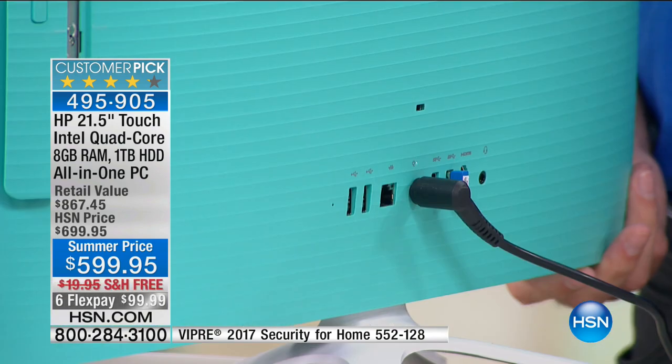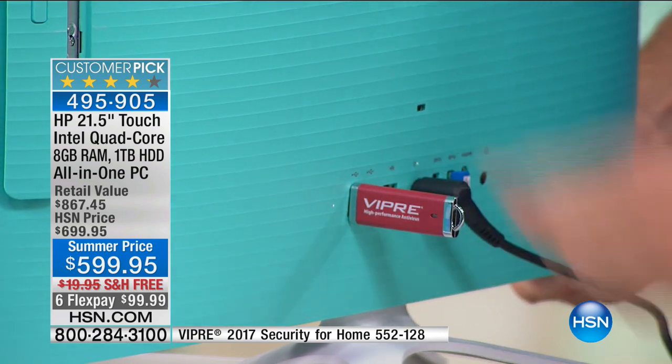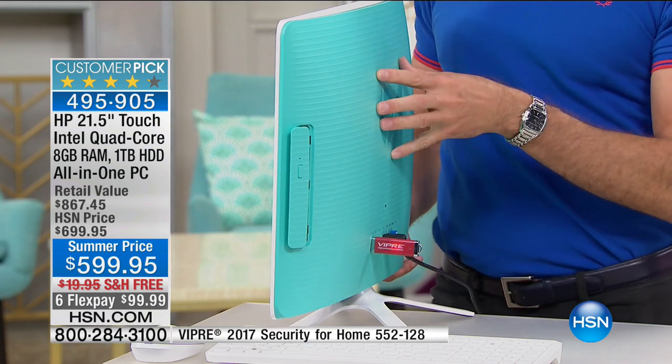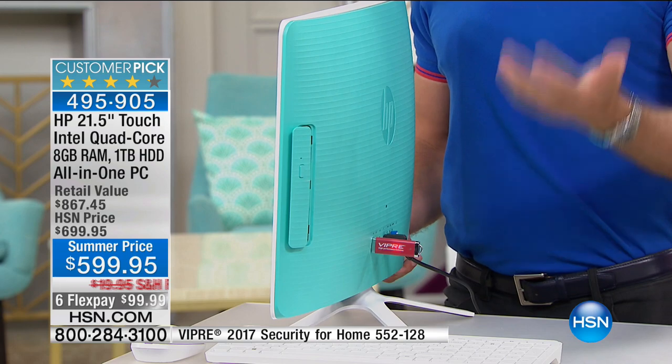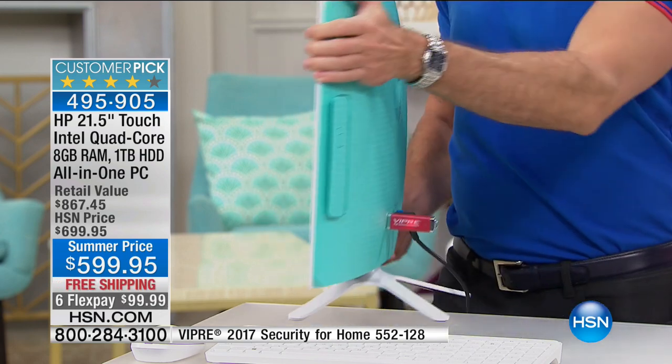These are USB 3.0 ports, so they run up to 10 times faster than USB 2.0 ports. This is the point where we always get really busy, because people look at the computer and say, wait a minute, I would love to have that in my house. That could go anywhere. I could keep that on the kitchen counter or on the bar in the kitchen. It looks great. In fact, that's what I do.